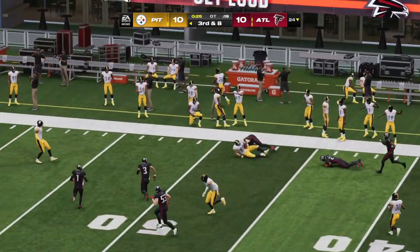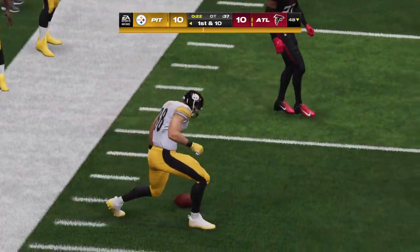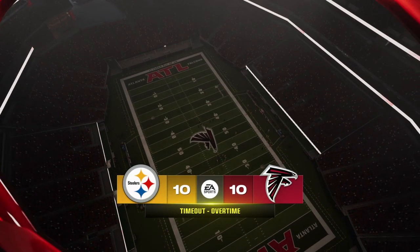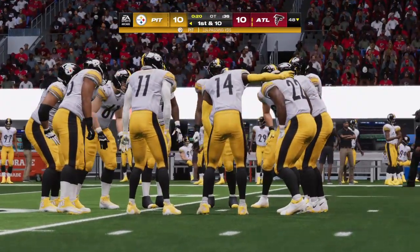Fighting through it, he's got space. And great running after the catch turns that into a really big gain. That's the good news, but keep in mind here, the clock running. Now a timeout called for by the offense. That's their second and last timeout here in the overtime session. We'll be back.